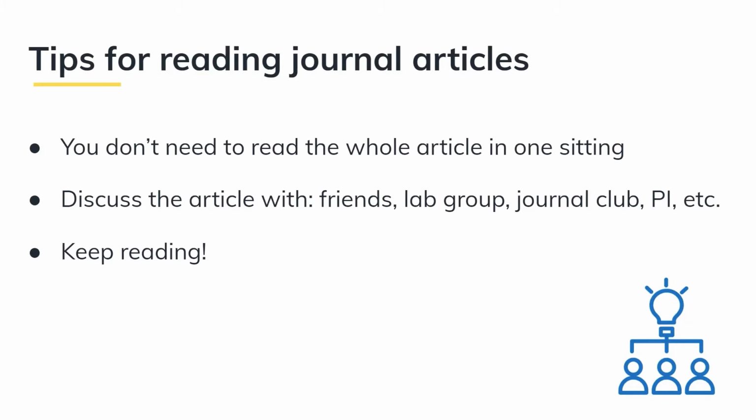Also, discussing the article with different people is really helpful because it's a higher level of learning. You're not just taking it in, you're actually putting it out as well. So discuss it with your friends, your lab mates, your PI. If you're in a journal club, any of those sorts can be really helpful to solidify your learning. And then of course, just keep reading. The more you read, the easier it's going to get, the more you're going to become familiar with the terminology, the equations, the different important research theories or methodologies, that sort of thing.